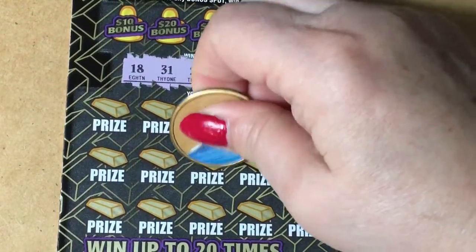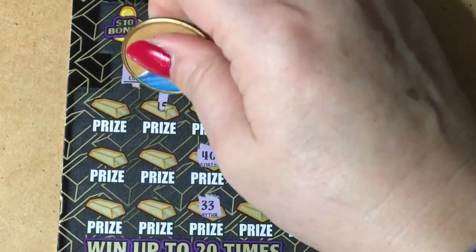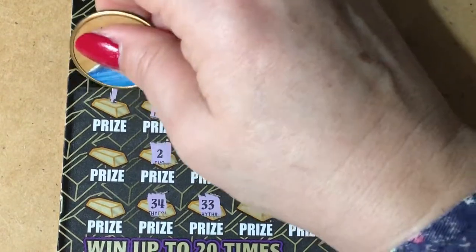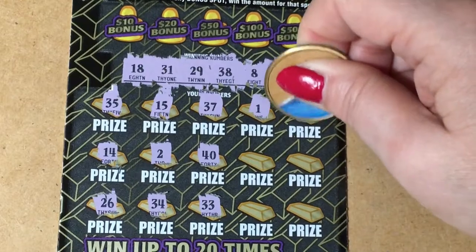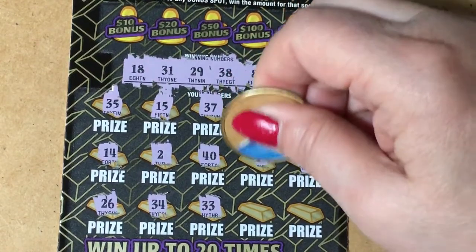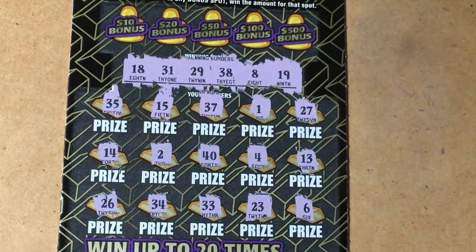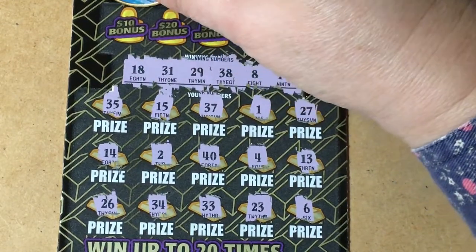37, 40, 33, 15, 2, and a 34. 35, 14, and a 26. A 1, and a 27. A 13, a 4, a 6, and a 23. I don't see anything. Didn't expect to, though, after we just had one winner. The odds on these tickets are not that great.